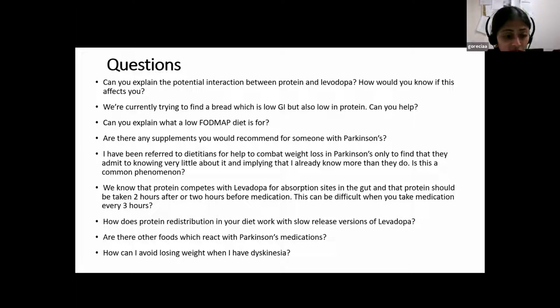And so the next question was about protein redistribution in the diet and how this might work with a slow release version of levodopa. So if you are on a medication that is designed to release slowly throughout the day, then having breakfast, lunch, and dinner may affect your response to that medication, perhaps around that mealtime. So what I would suggest is maybe timing the majority of your protein to be towards the last meal of your day may help you to, again, have that maximum window during the day of allowing your medication to work as best as it can. So maybe having your evening meal as your higher protein meal of the day may work best for you if you're on that type of medication.